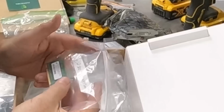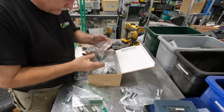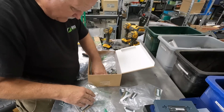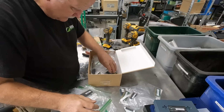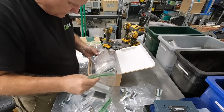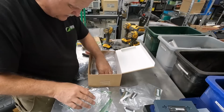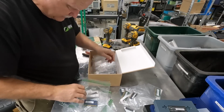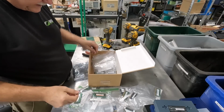PC2-5300, and then the manufacturer Micron. They were very anal retentive with all these, which makes my job a lot easier because I can just look for the 4s and the 8s. Because that's the only thing that would have any kind of legitimate resale value these days. These are all 1s and 512s, and there's a 1 and there's a 512.